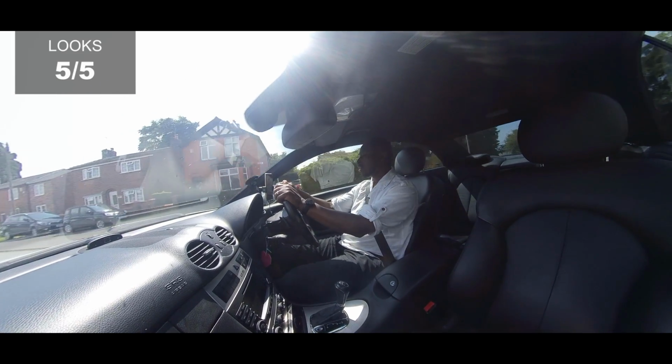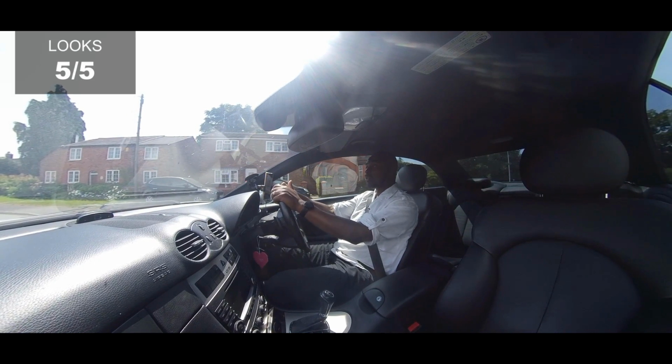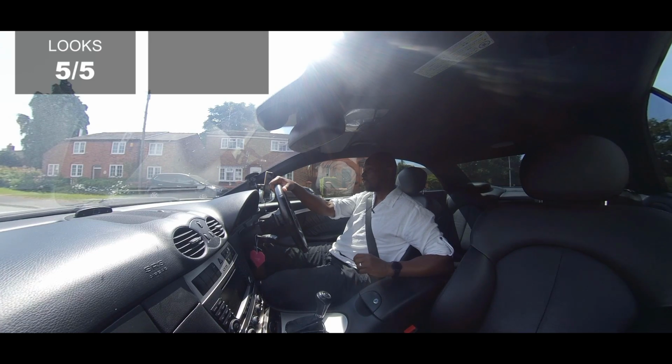You wouldn't necessarily want to travel from Land's End to John O'Groats, but you can fit in there relatively comfortably. So practicality wise, I think it's got to rank fairly high. I'm going to go 4 out of 5 for practicality.